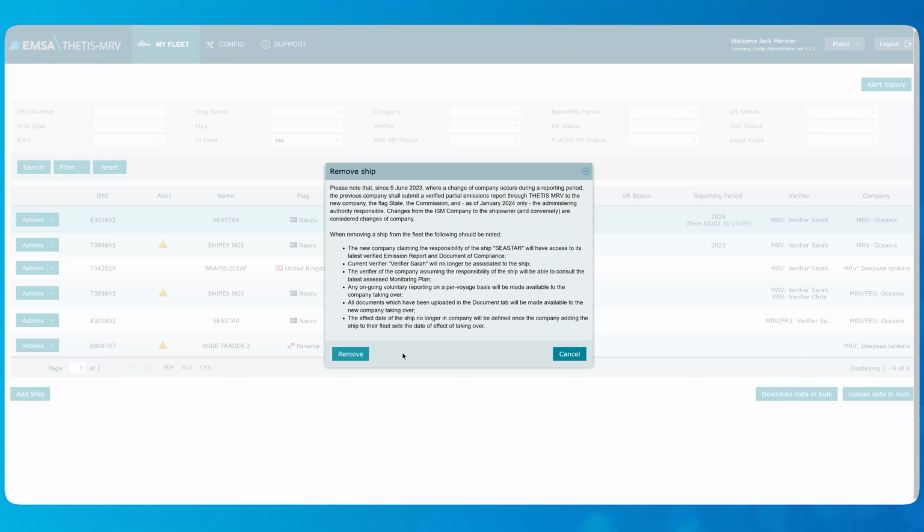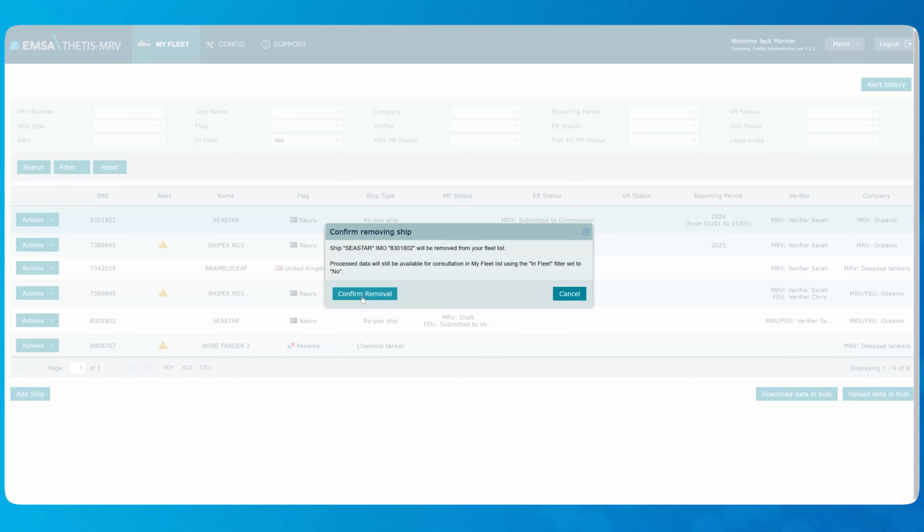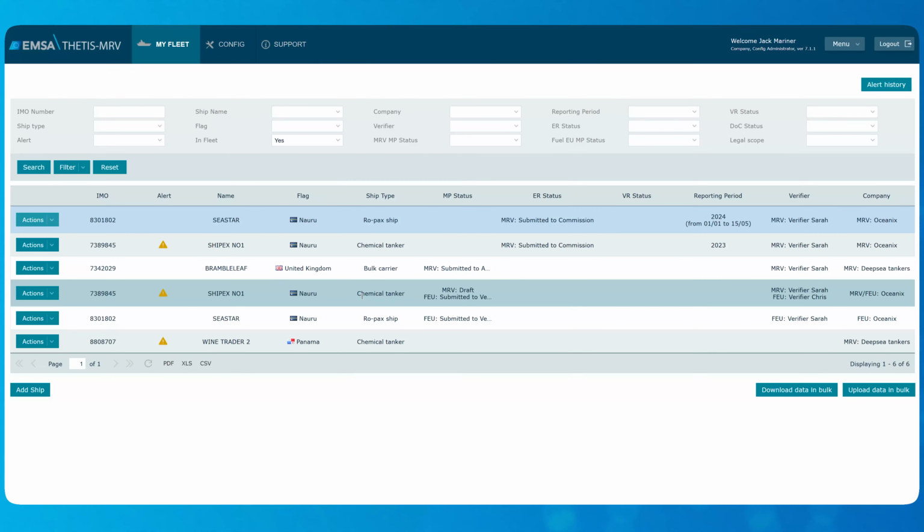The system displays the informative message, which we advise to read carefully to be aware of any relevant consequence of this action. In our case, we have fulfilled our partial reporting obligations by submitting partial emission report to Commission. Therefore, we confirm the release of the ship by clicking the button Remove. Another confirmation is requested by the system to make sure that this action is not performed by mistake. In my fleet page, we can notice that the ship record disappears from MRV fleet. Let's go back to our scenario.